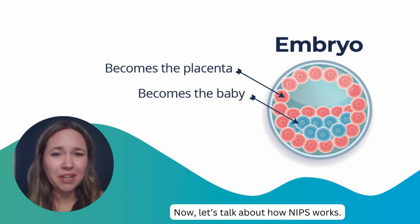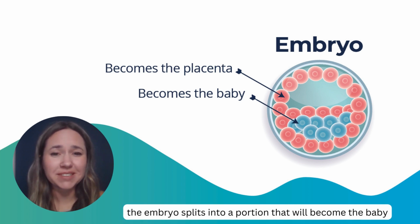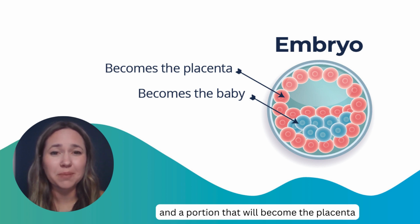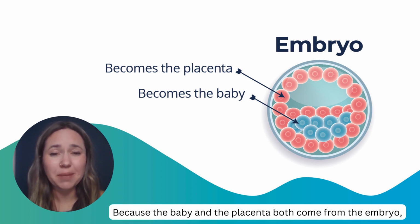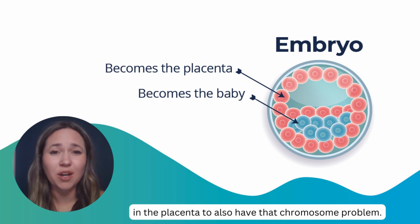Now, let's talk about how NIPS works. Shortly after an egg and a sperm form an embryo, the embryo splits into a portion that will become the baby and a portion that will become the placenta. Because the baby and the placenta both come from the embryo, if a baby has a chromosome problem, we would expect the cells in the placenta to also have that chromosome problem.